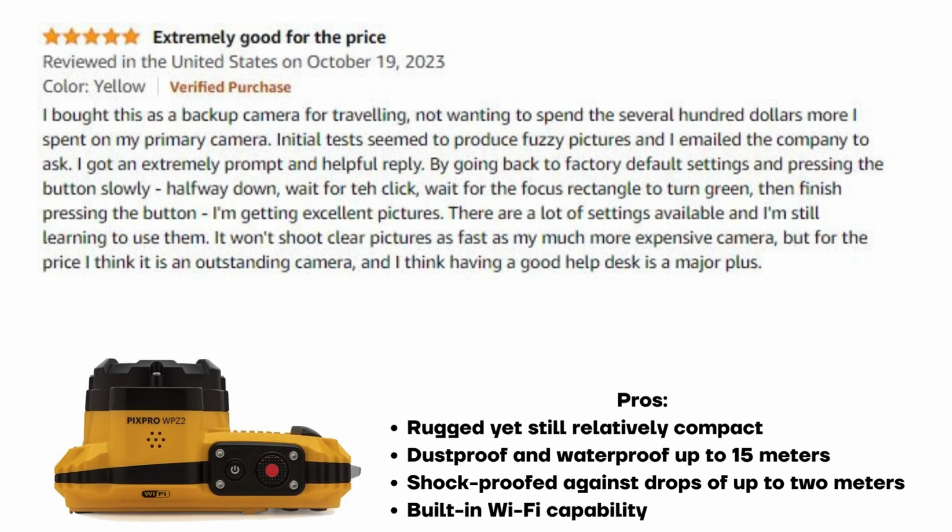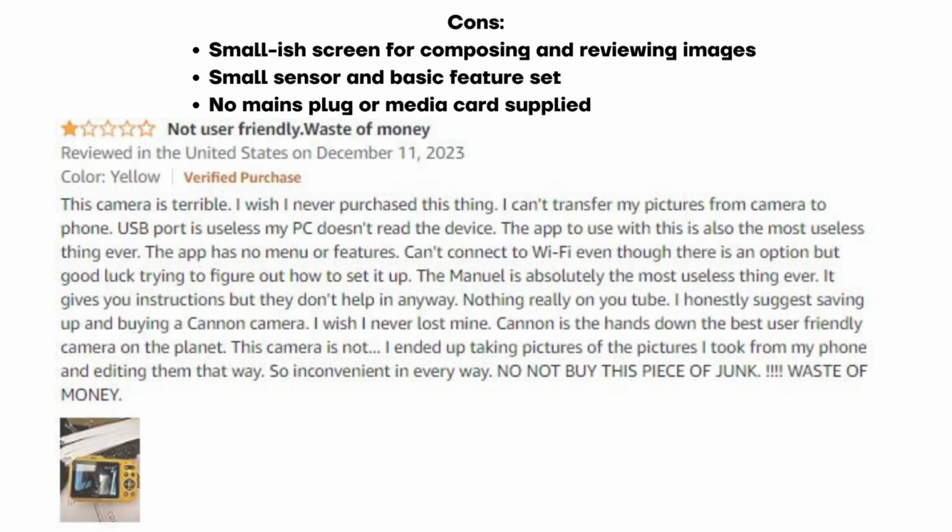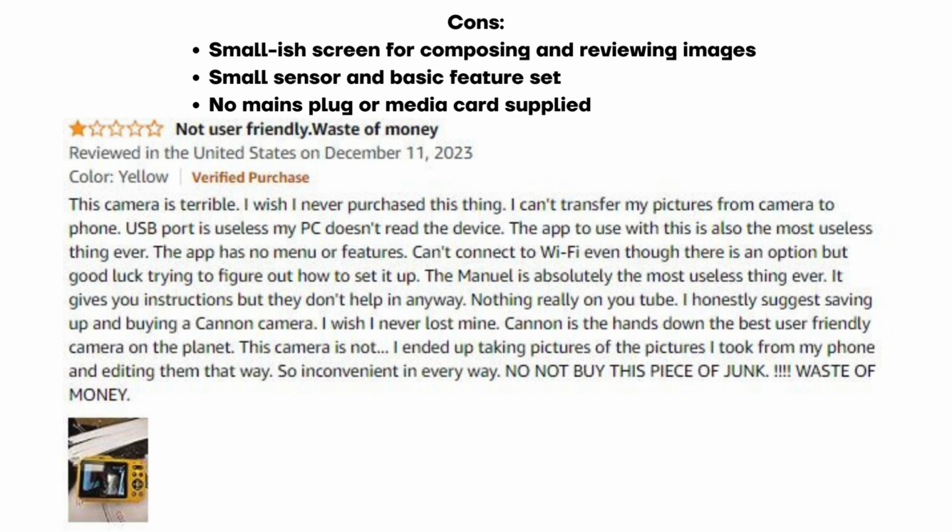Pros: rugged yet still relatively compact, dustproof and waterproof up to 15 meters, shockproofed against drops of up to 2 meters, built-in Wi-Fi capability. Cons: smallish screen for composing and reviewing images, small sensor and basic feature set, no mains plug or media card supplied.